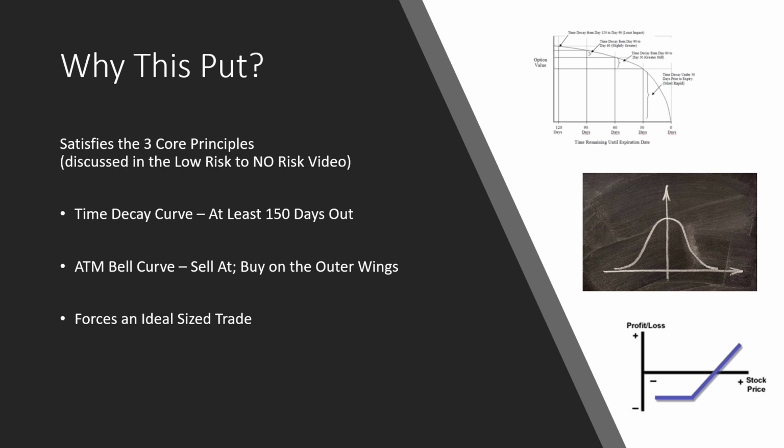We're going to apply the concepts of the at-the-money bell curve. When I look to sell premium with the income methods, I want to be close to at the money to maximize the time value I'm collecting. But I want to buy on the outer wings, in the money and out of the money, and be able to pay into a lower time value. This forces the ideal size trade.